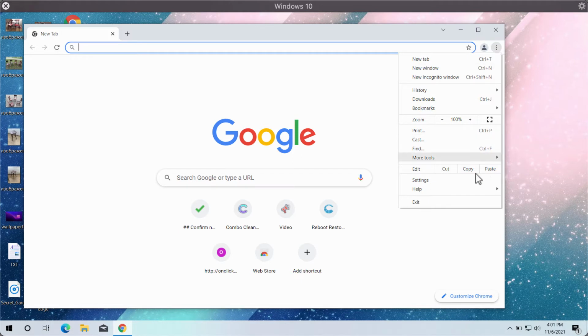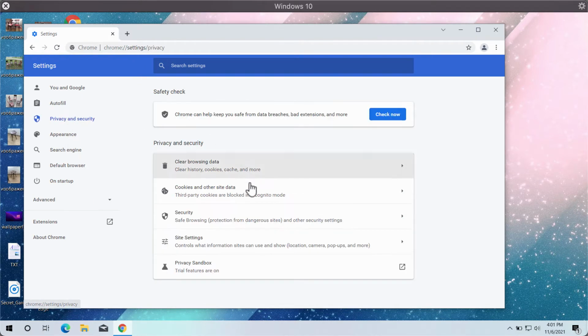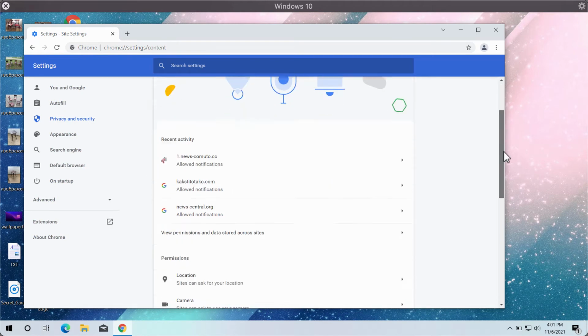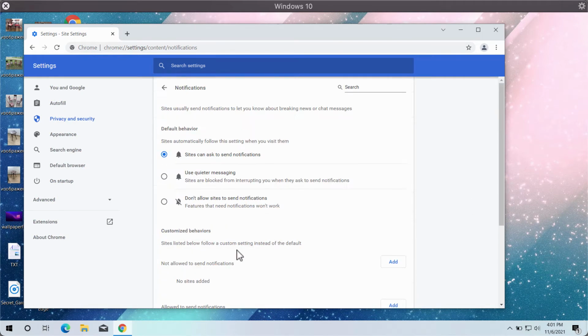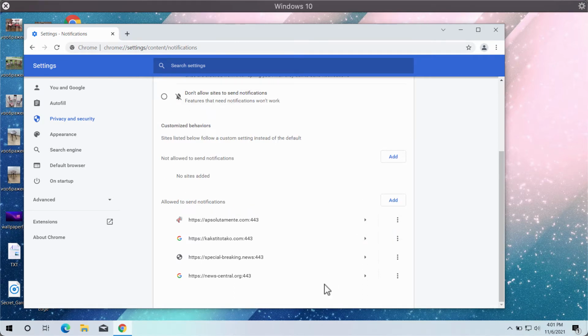So you need to fix these issues immediately by going to the menu, go to Settings, select Privacy and Security, choose Site Settings, and in Permissions click on Notifications. Pay attention to the sites that are allowed to send notifications, and if you find this News-comuto site, remove it from the list, as well as other malicious sites that don't make any sense.